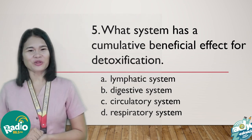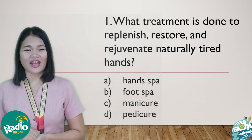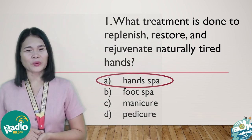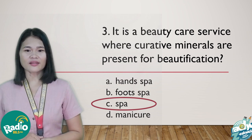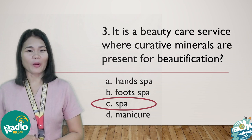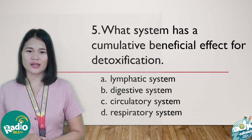Okay, let's now check your answers. Number one, the correct answer is letter A. Number two, the correct answer is letter B. Number three, the correct answer is letter C. Number four, the correct answer is letter D. Number five, the correct answer is letter A.